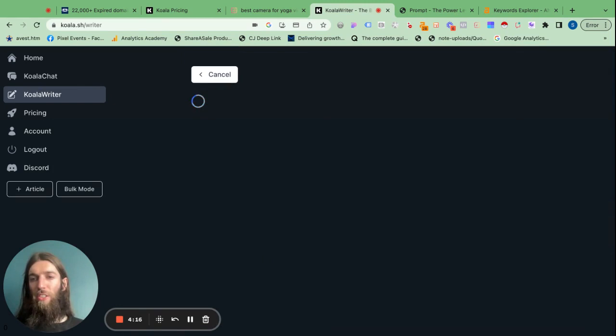Of course, we're also conscious of timing. Now, you can hook up Koala Writer to WordPress, which is great. Same as auto-blogging AI. That's what you really need in a tool like this. We want to minimize any human contact whatsoever.